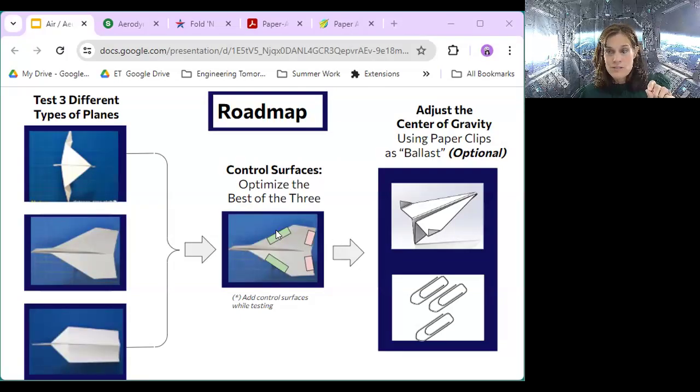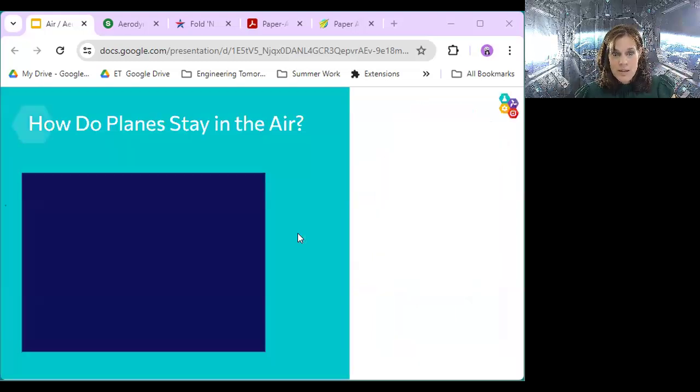See which control surfaces are working for you. And then on the far right, if you have the time, adjust it for what we call ballast, which is like additional weight in different areas. We're going to use paper clips to do that. So keep this in mind as you start learning some more about aerodynamics.